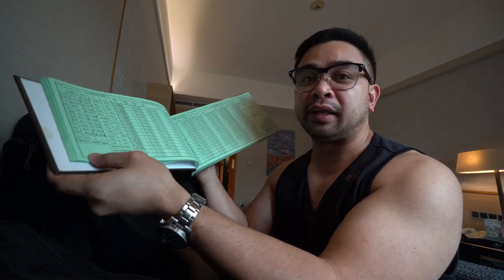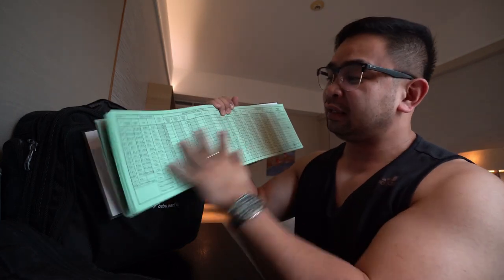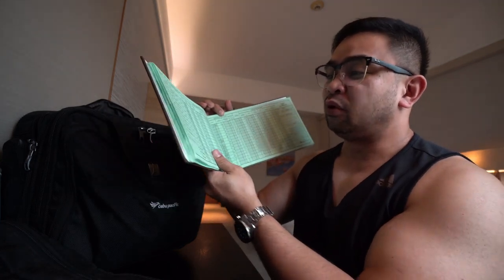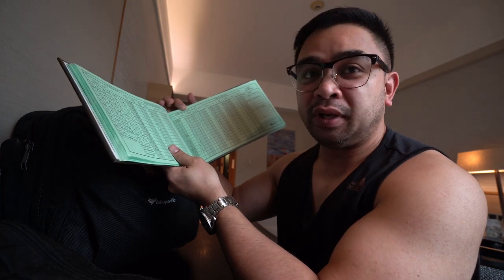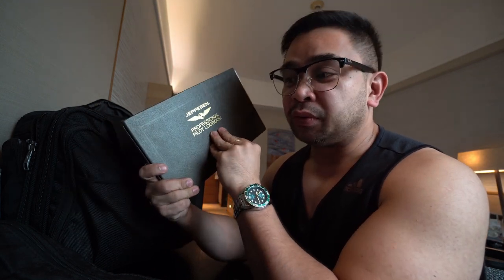Oh, this one is my logbook. So this is very important. Every time we fly, we log our flight here. This is like your record of your flight. So whenever you go to CAAP, whenever you apply for a new job, just in case, this is what they are looking for because this will tell them of your experience in flying. This is very important. From the very start, when you start your flying career, you must log your flight. Make it a habit to log your flight.